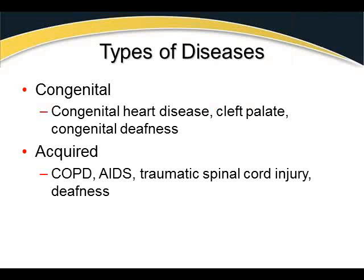So let's talk about some diseases and conditions. First of all, we have two different major categories of diseases, both congenital and acquired. The congenital diseases are those that the patient is born with. So you can have congenital heart diseases. Heart disease in kids is rarely a result of something they have done in their lifetime. Once you hit 40, heart disease is a result of things you did stupidly for the last 40 years.